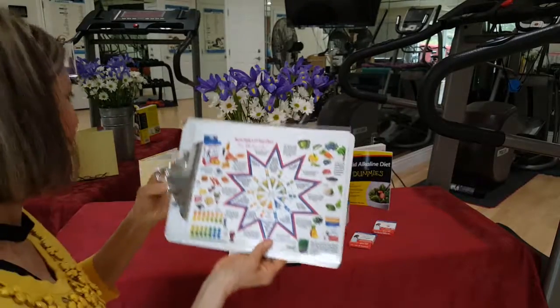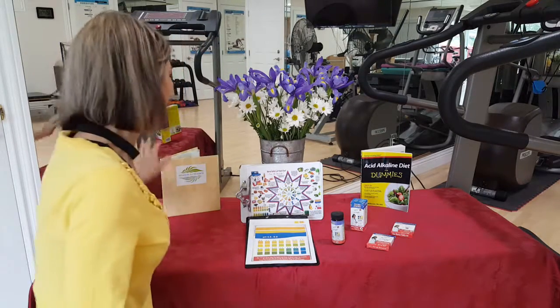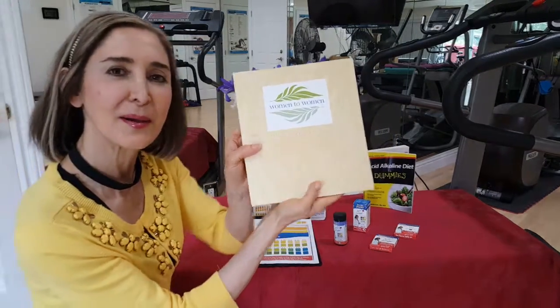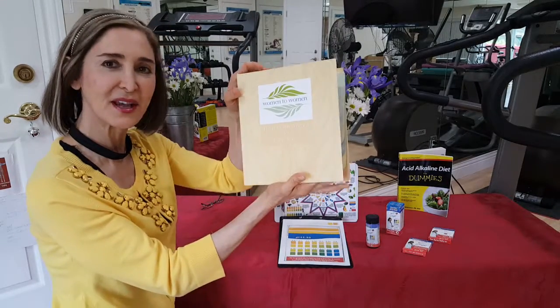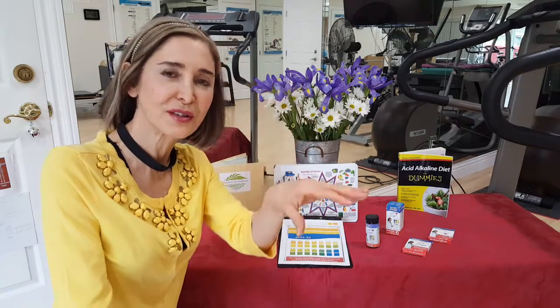All right. So remember we talked about the silent osteoporosis condition? Well, I've been reading up on this, Women to Women. It's a Better Bones book. And basically in here, it talks about all the physiology and how your body takes the calcium phosphate from your skeletal system to balance itself out.